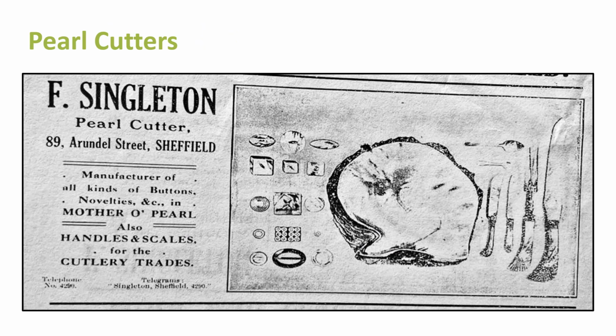We don't know exactly how many people and how many companies, but there's three companies that we can sort of identify. And there weren't many of them, and this is a black and white advert. You can tell from the telephone number being 4290, being quite an old thing. But one day I'm going to do a talk on Arundel Street. I need to do a lot of research about Arundel Street, but there are so many companies whose address is Arundel Street. But again, here we've got manufacturers of all kinds of buttons.